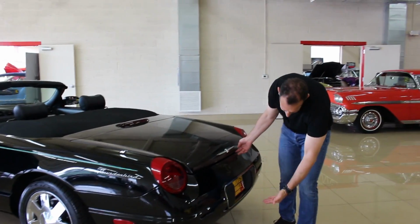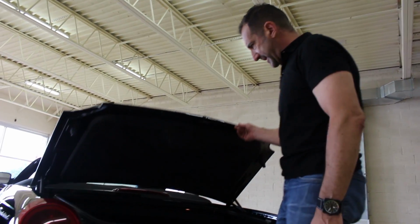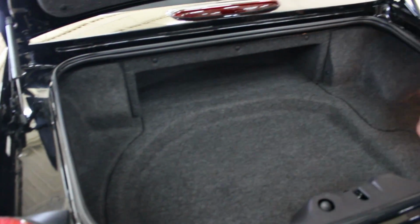Anyway, we got the dual exhaust in the back there, nice chrome trim. We put the color in here to match the sides, right? And you got some room in here, man. You can stuff a set of clubs in here. They fit in there. Soft luggage would go in there.